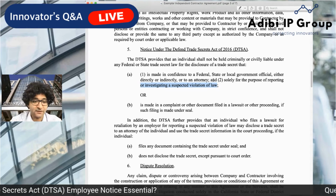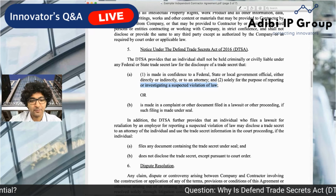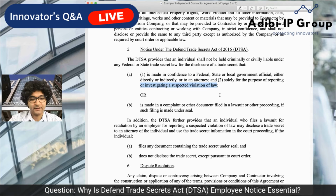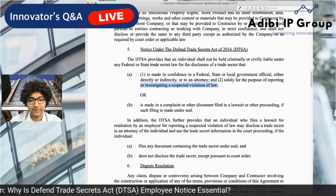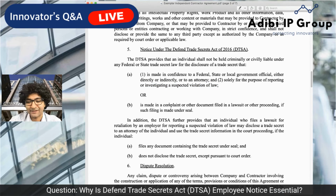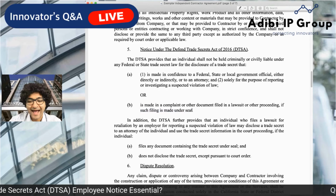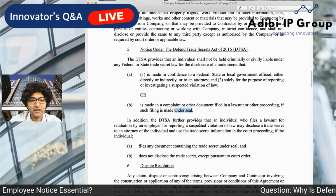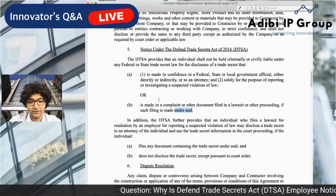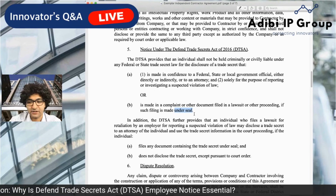But that's why this notice is so important, because they need to know that this is an option available to them. There's a public policy reason for this. If it's for reporting suspected violations of law, they need to know that there is a possibility that they might be able to lawfully disclose a trade secret, or disclose it in a complaint or other document filed in a lawsuit or other proceeding, if it's made under seal. So it has to remain confidential. It can't ever become public record. Otherwise, you will not fall under the safe harbor, under this immunity provision of Section 1833.